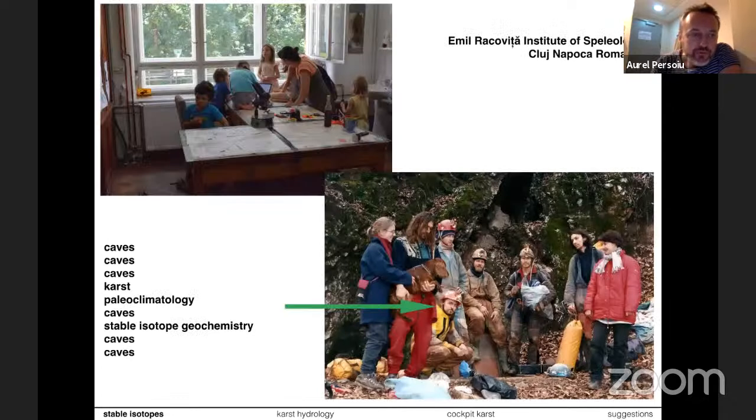That's what I mostly do. I work in caves and karst, and I use stable isotopes to study the dynamics of water from precipitation to the moment that oxygen and hydrogen in the water are being locked in speleothems or other cave deposits like ice deposits in caves, so that I can do paleoclimate reconstructions. Okay, my office and my other office, my field office with my colleagues in the field.